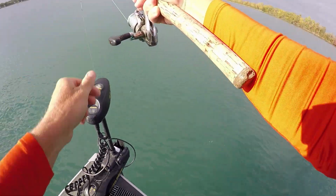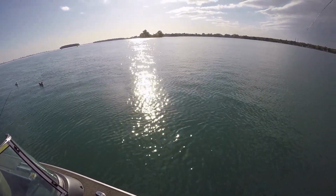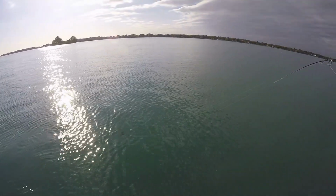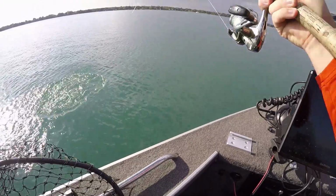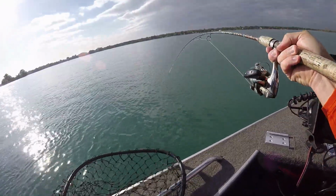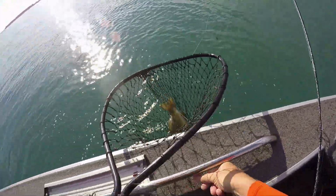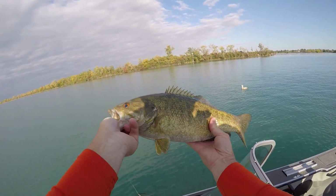Here's another big smallmouth. You got that net? Oh, come here. 310. Look at that. That is a pig.